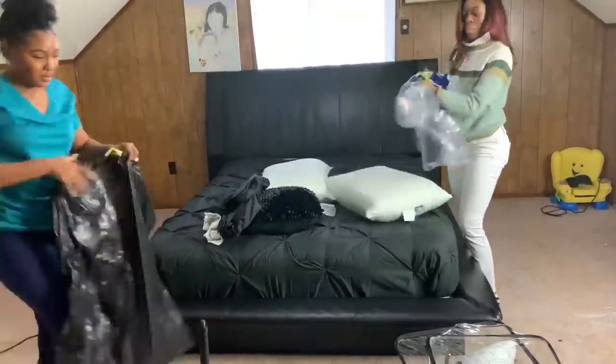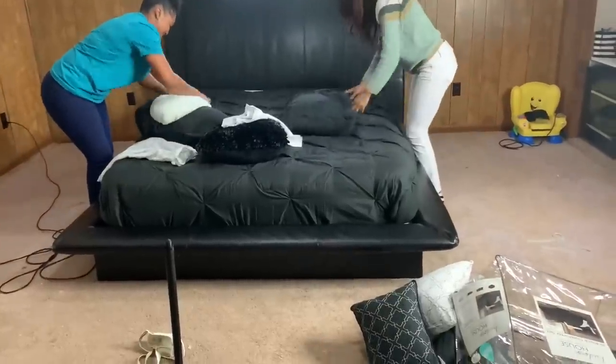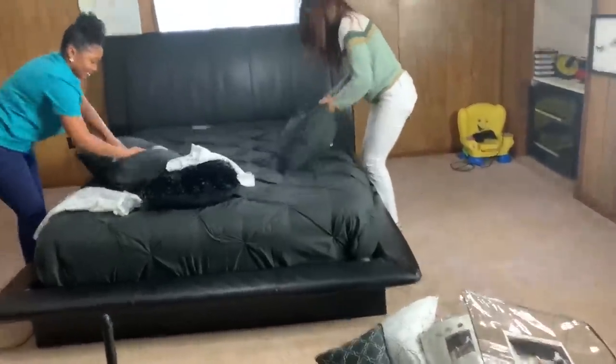Stuff in the trash bag as you go. Okay, so yeah, I'm going to throw away everything as I go, like my mom said, and then I'm just going to put my pillows in the pillowcase. I like to beat air into it, so beat it as bad as you can.